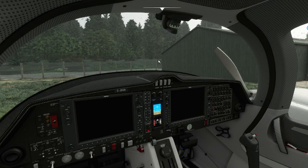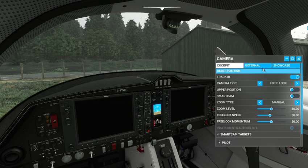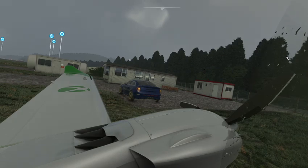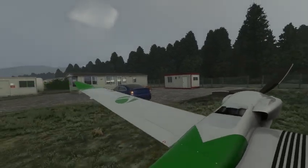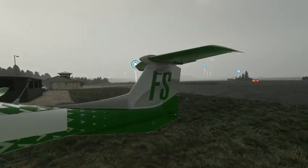Fire up the Xbox controller, we'll have a little tour of Studio CD's version of Oban Airport. Downloaded this from flightsim.to. You can as well. It's free. You can tip on that website. If you like it a lot, go ahead and tip the creator there.